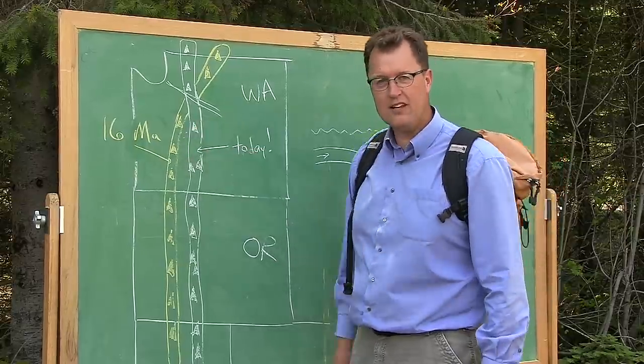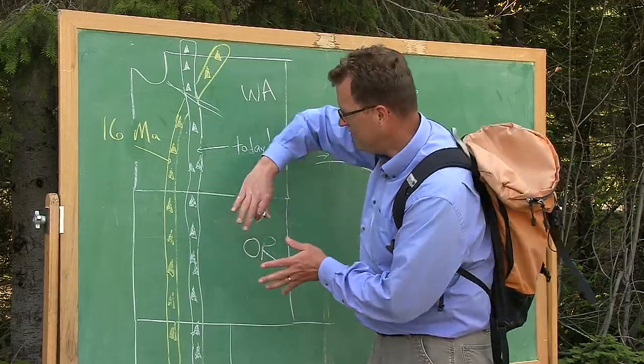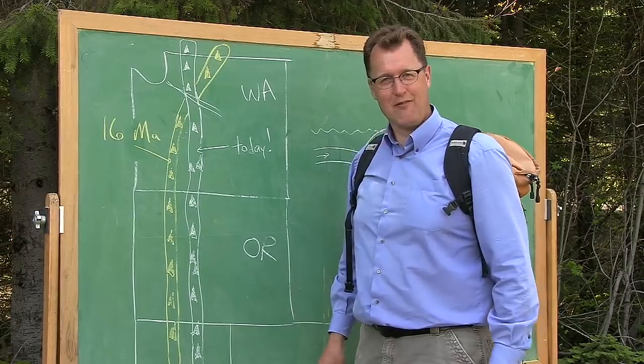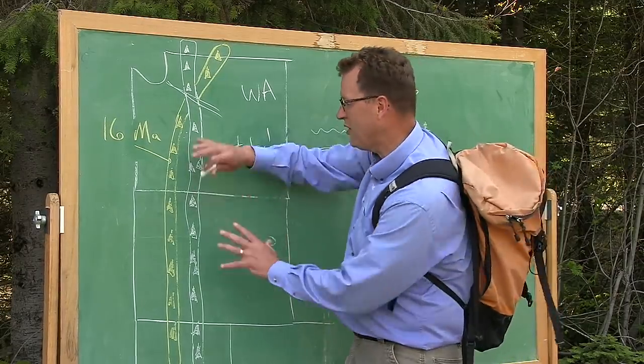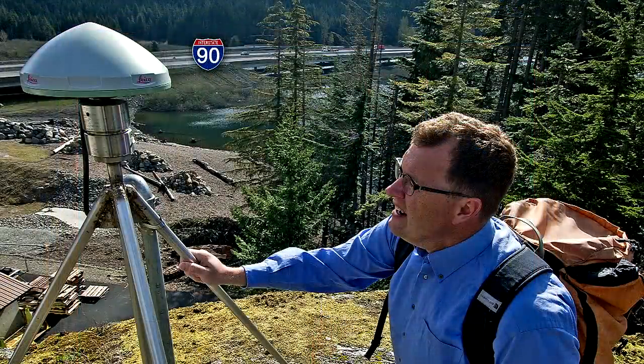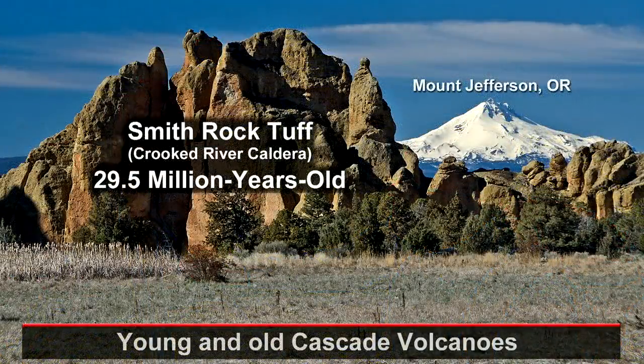Nobody could explain this pattern until recently. Until when? Until we discovered this clockwise rotation of the Pacific Northwest. We're rotating the crust over magma coming up from the subduction zone. New instruments solving old questions. Young volcanoes replacing older ones.